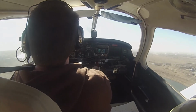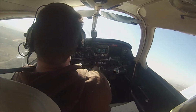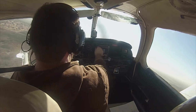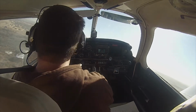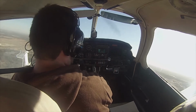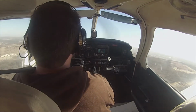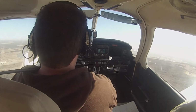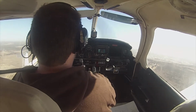Alright, gonna turn crosswind here. Restore traffic. Go to Vx. A little bit above. And Gundy's traffic, 72 Zulu turning left crosswind 17 for departure to the north. Gonna depart out of a left downwind for 17 to north practice area, Gundy's.